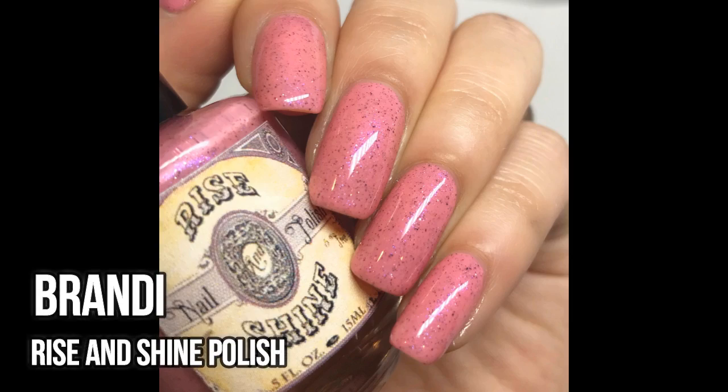Then I tried Rise and Shine nail polish in the color Brandi. This one is a cool toned, mid-tone to lighter-ish Barbie pink color. It has some deeper purple and some lighter pink flakies and glitters in there, which makes it a little bit more interesting. I think if it's just a cream in this color, I probably wouldn't have liked it on my skin tone. It does make my nails look pretty long.